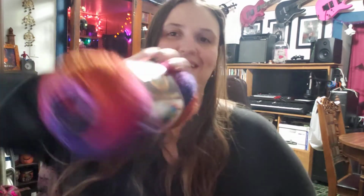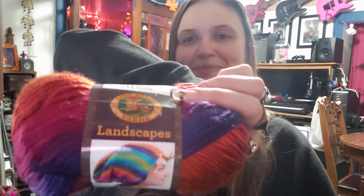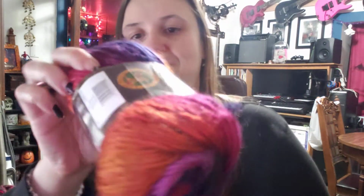And then I'll bet you can guess what I was saving for the end, even though I said this was in no particular order. Landscape. This particular one is my favorite color, which I want to make sure I have right. Yeah, it's called Volcano. And this is a super heathery color.